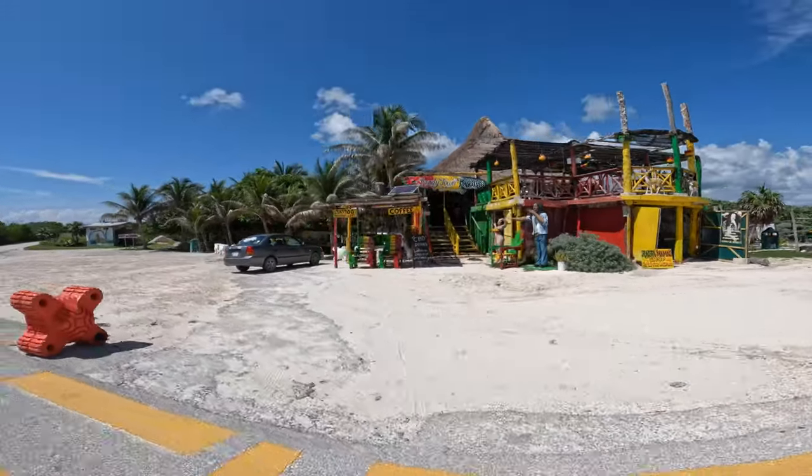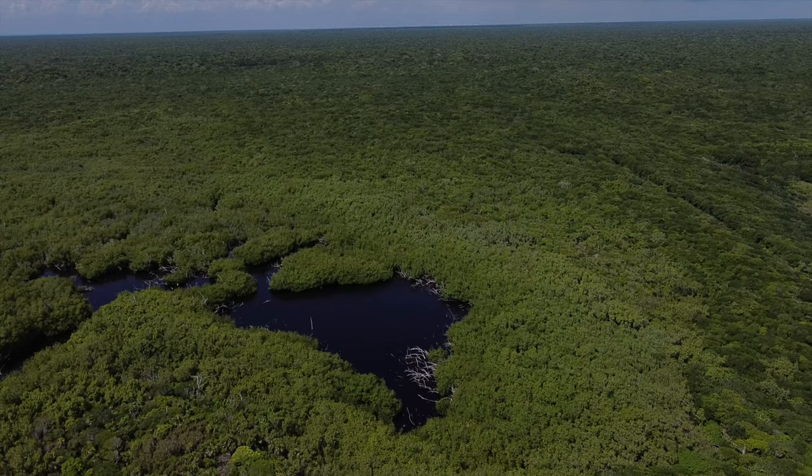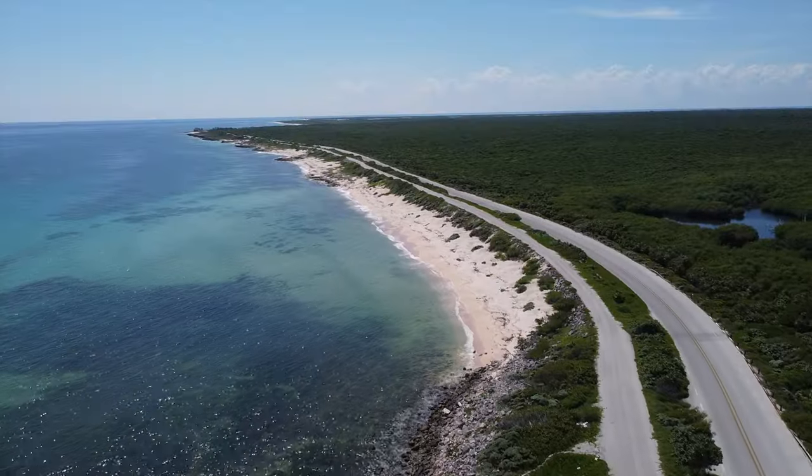There are a couple of restaurants out on the far side, where you lose phone connectivity and you feel as though you're really out on the other side of some great green expanse.